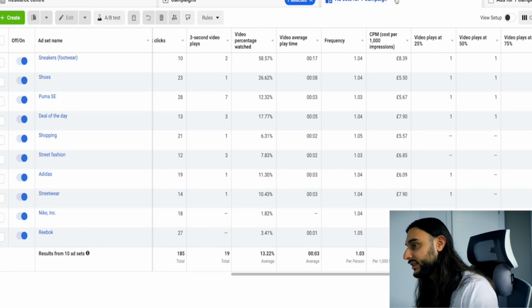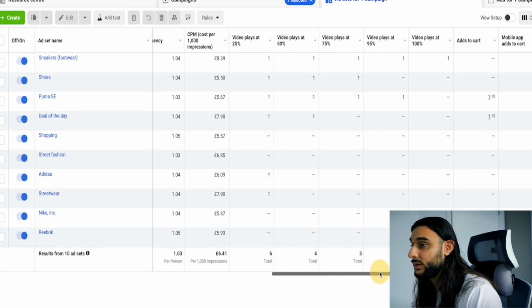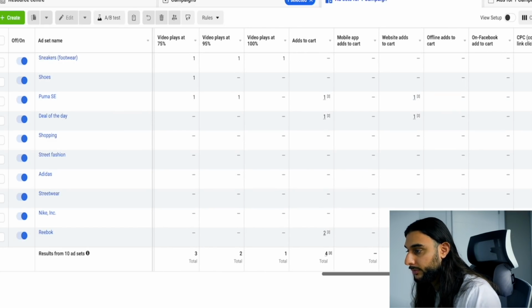Now, I want to make it very clear to you guys that we actually didn't change any of the ad sets inside of this campaign. We just let them all run for one day, and we wanted to see how they went. Now, in terms of which ad set performed the best inside of this campaign, based on add to carts, it's Puma and deal of the day. Those two performed pretty well.